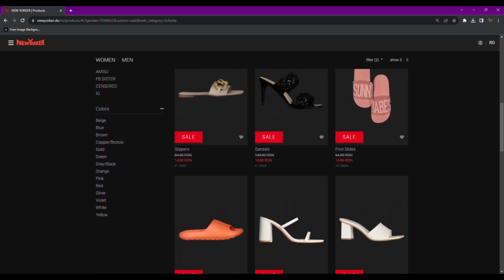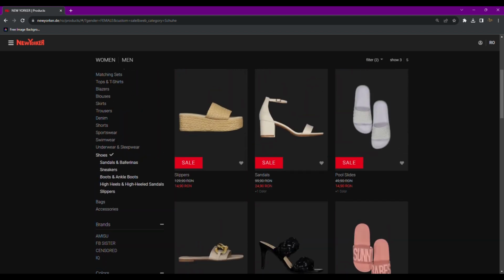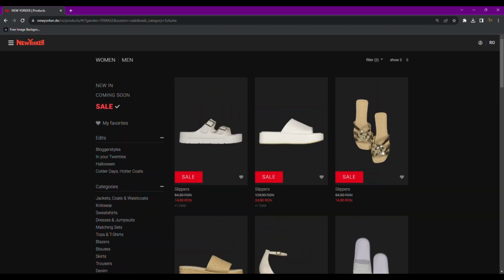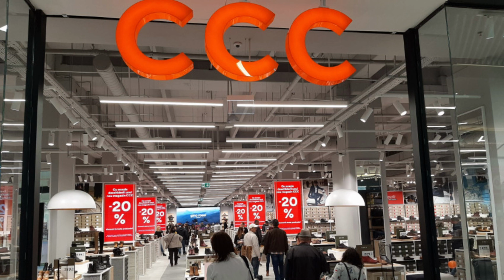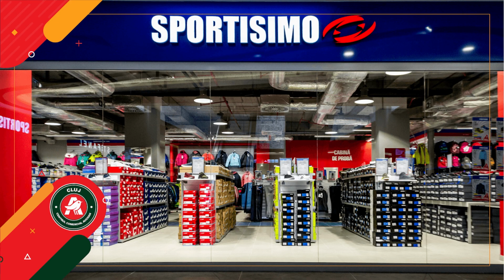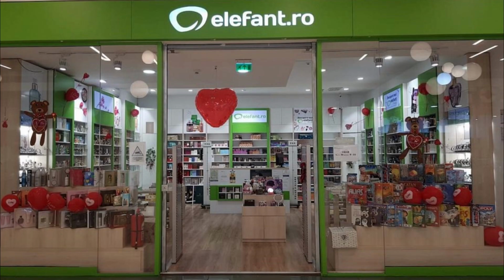Okay. So this is the first part of it about shoes. We will delve into other sections as well. But if you really want to purchase shoes, you can check out these places. Mainly, you can check Deichmann, Hervis. You can check CCC.ro. You can check Sportsimo and New Yorker. If you want solely online, you can check eMAG and you can check Elephant.ro.